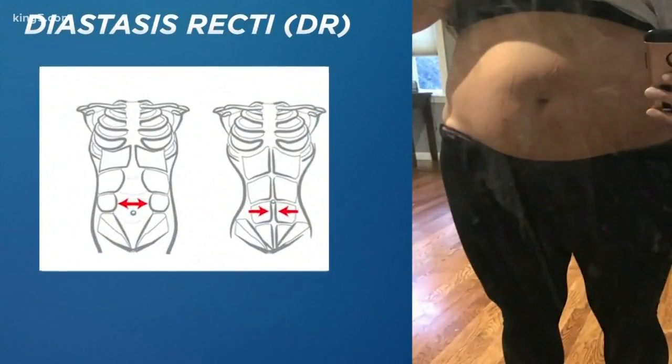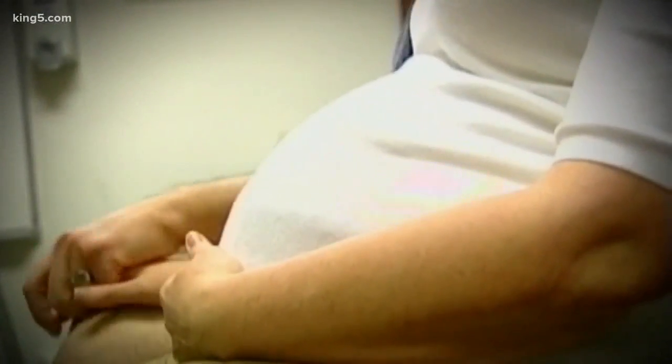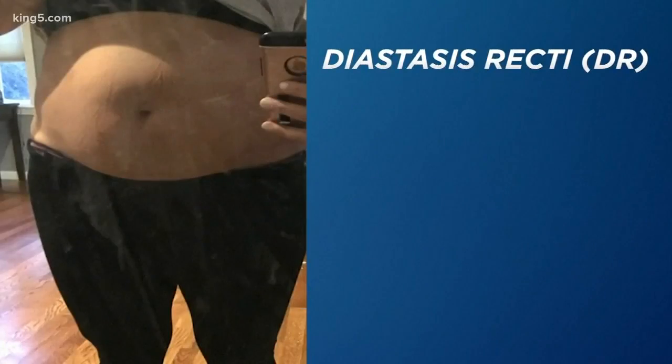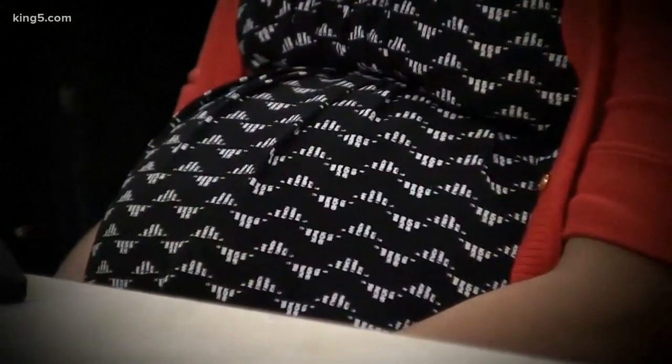DR is when the muscles on either side of your stomach part because of organs pushing against the connective tissue that holds them together. That layer is what keeps the insides in and everything else out, and that's also what makes the abdomen look flat. Dr. Daniela Carusi of Brigham and Women's Hospital says it happens to almost all women during pregnancy, but about 30 to 40% of women may permanently have some separation there after a pregnancy. DR can cause low back pain, urinary incontinence, and constipation. But for most, it's just cosmetic, and surgery can fix it.